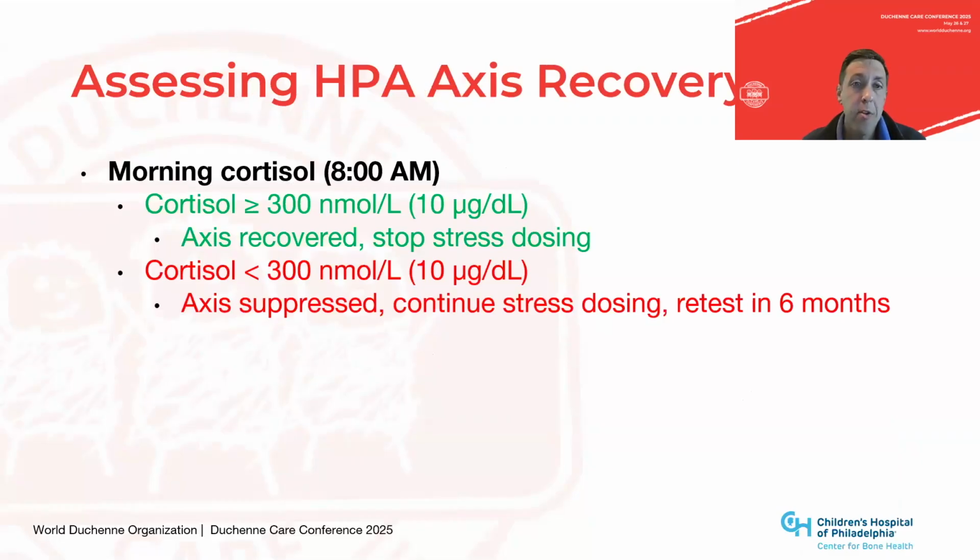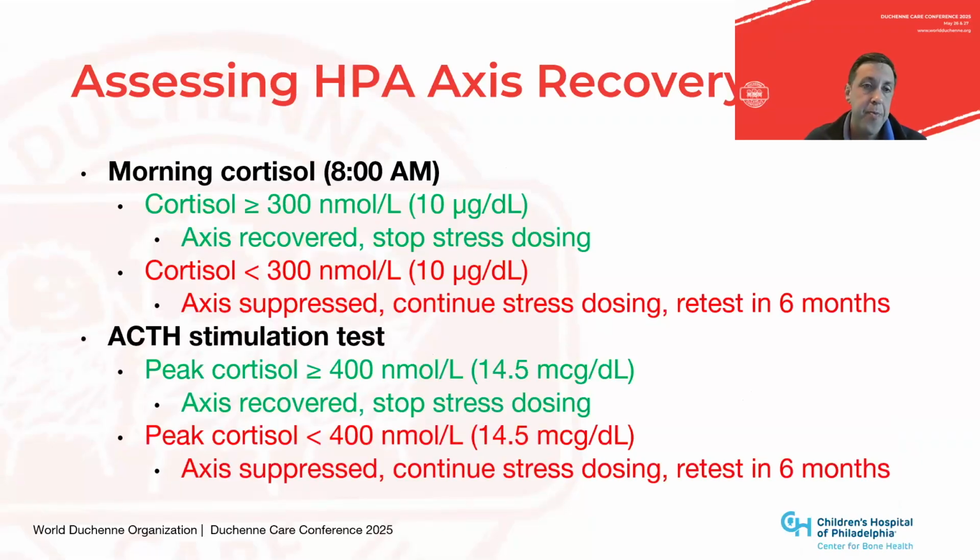By checking a morning cortisol, we're looking for a cortisol level of above about 300 nanomoles per liter or 10 micrograms per deciliter. If you have that level, you know the axis is recovered and you can stop your stress dosing. If that morning cortisol is below that level, the axis is still suppressed and you need to continue stress dosing, and you can retest again, perhaps in about 6 months.